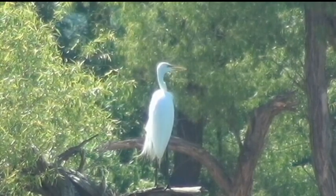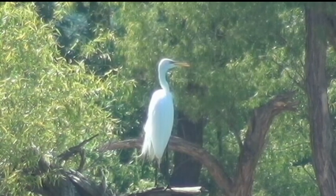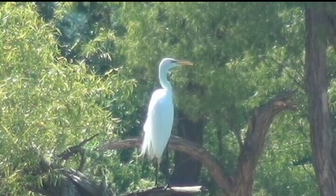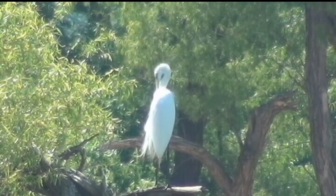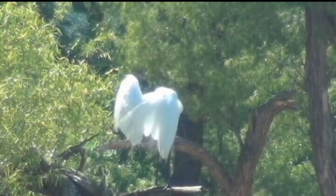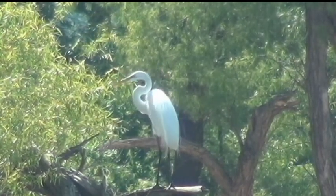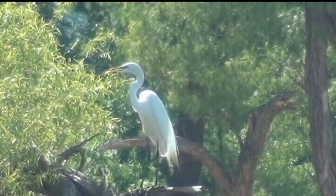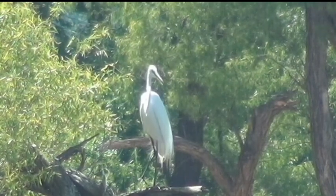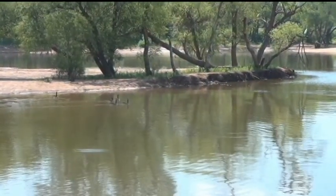After driving along the shore for a while, we parked and walked. We immediately saw this crane perched high up in a tree. Then while I was watching the crane, Carol saw these 5 geese swim by.